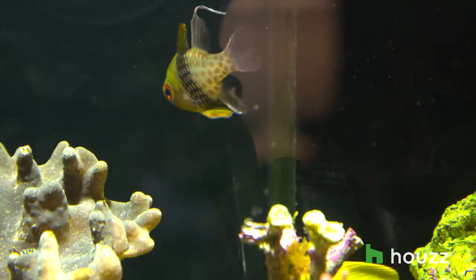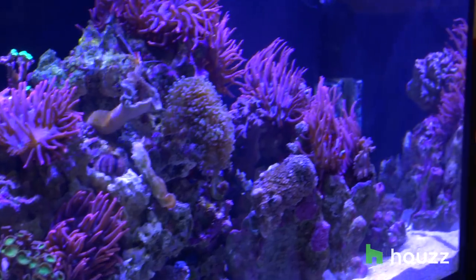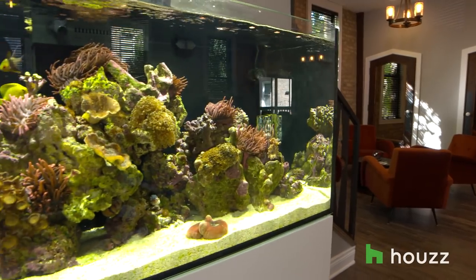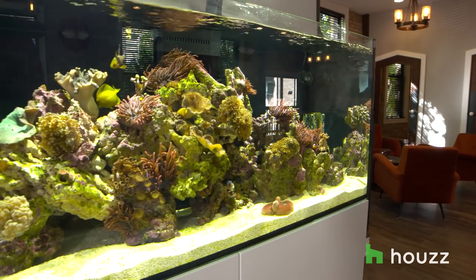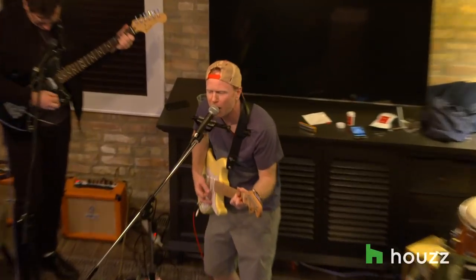One of the first things that was really important to him was his fish tank, and he had found one on Houzz that he really liked. It's one of the things that Tim is super passionate about, and I think it deserved a prominent place within the design. I wanted it to be the kind of place where you can kick your feet up, you can touch stuff, you don't have to worry about ruining things or getting your fingerprints on stuff.